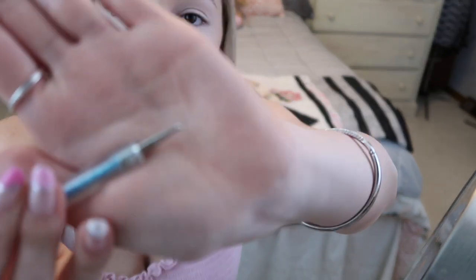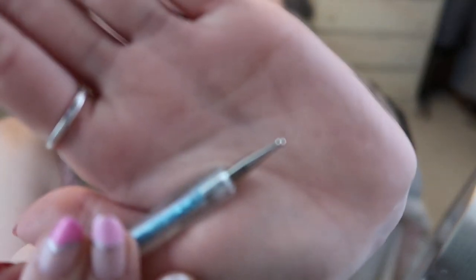I'm taking out another nail tool I use. This is just a little dotter. It's really nice and simple and easy to use for makeup looks. Again, this nail brush has never touched nail polish or nail polish remover. I feel like I should state that I'm not stupid. Well, I'm not that stupid.